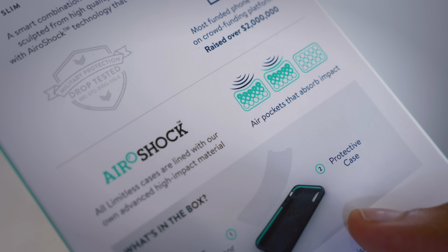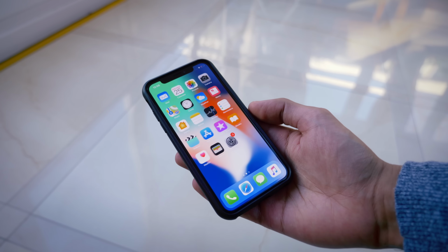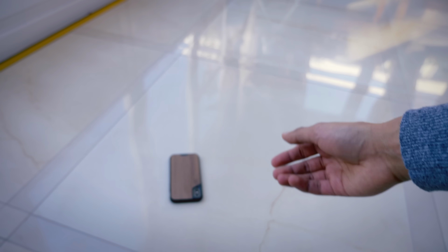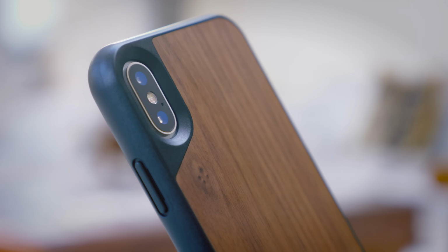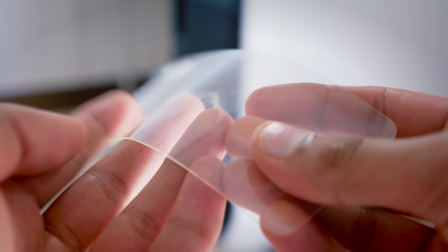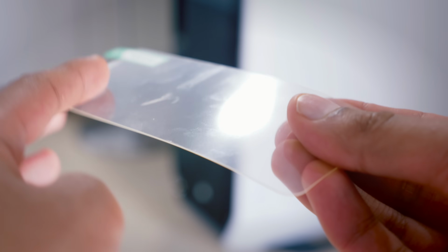Speaking of the protection, the technology these particular cases use is called aeroshock, which means the rims of the cases on the inside are stacked with layers of air pockets. And what that does is when the phone is dropped and hits a certain point, redirects the impact so it is spread across the whole case as opposed to being directed at one point. And after all this dropping we've been doing, safe to say it does do what it says on the tin. That is one thing we can't deny.